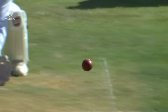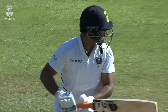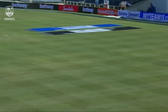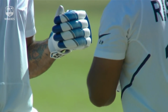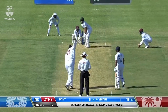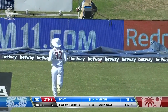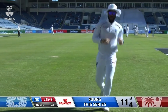You can see that trying to drop the flight quickly onto it. Rishabh Pant. He stands very still and then reacts to the ball upon release. Plays it quite late on this occasion. Sweeps this one. Was there bat on this occasion? Signal by the umpire, yes. He does play that shot well.